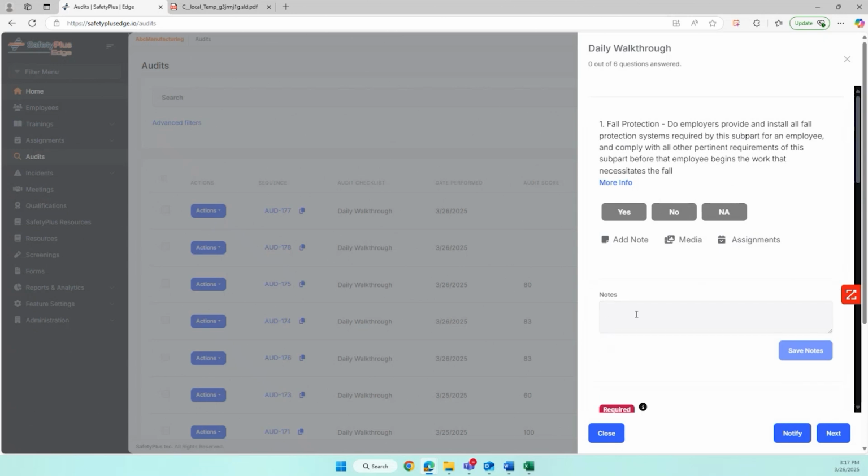So that means we saw something during this inspection. It's not something that we want to really put a no on or assign to somebody, but we do want to make a note of it so that it's there for us for the next time. And then media is going to be allowing us to take a picture that's going to produce onto the report as well. If you're on a phone or an iPad, when you click media, it actually pops open the camera for you.